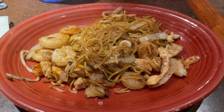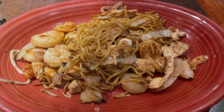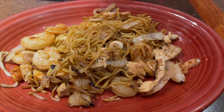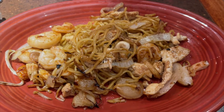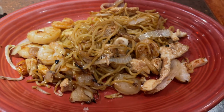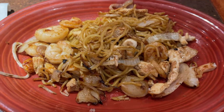For my second plate, you'll notice that I have a little lack of color here. I went mostly with just noodles, shrimp, chicken, and onions. I added some bean sprouts and water chestnuts in there as well, but I stuck with mostly teriyaki sauce this time and a tiny bit of Szechuan, but no habanero chili this time. So hopefully it won't be as hot or spicy.